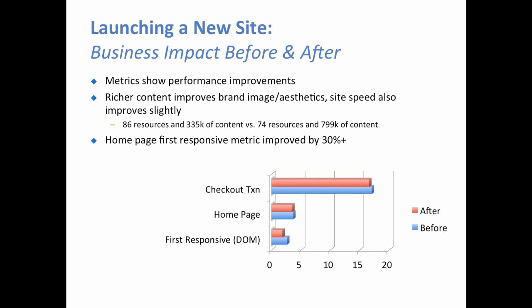While the key goal of the website improvements was to provide richer content that improves the brand image and aesthetics, there also was an improvement in raw site speed. At the same time, the size of the page increased from about 330K to around 800K, although the number of resources went down somewhat. The graph here shows transaction execution times for the checkout transaction, before and after. There was a slight decrease, from about 17 seconds to about 16 and a half seconds for overall execution of the checkout transaction.